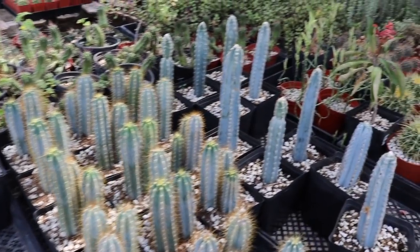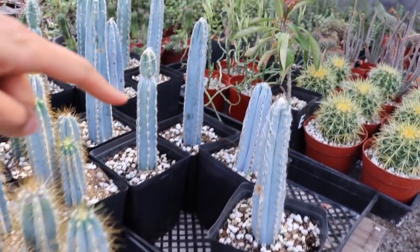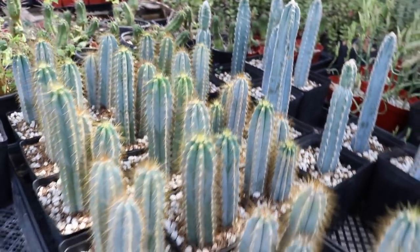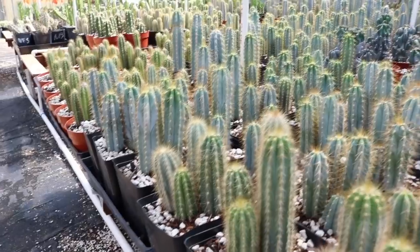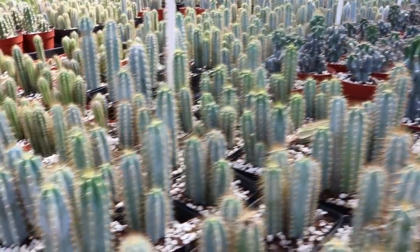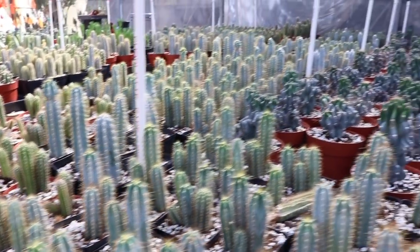Look how blue those are. Whoa! These ones here are just about the bluest cactus I've ever seen. I can never remember the name of these. Are they like... ooh geez, one just poked me back here. A golden barrel. I love exploring the cactus and succulent nurseries just to learn about the different kinds, see what they look like. You can see them in bloom sometimes, and kind of just get to know them.